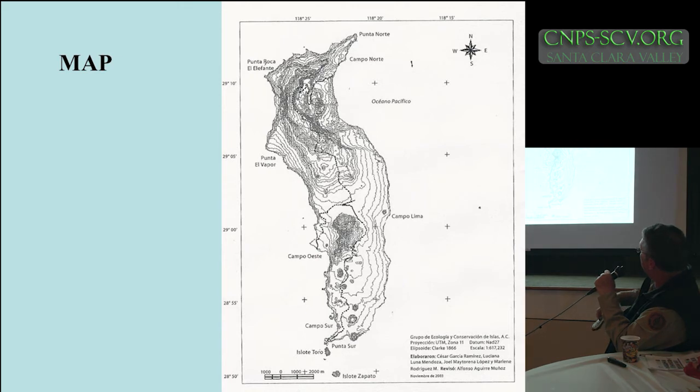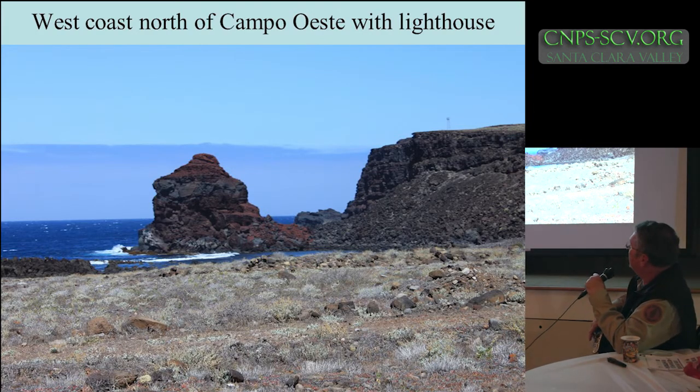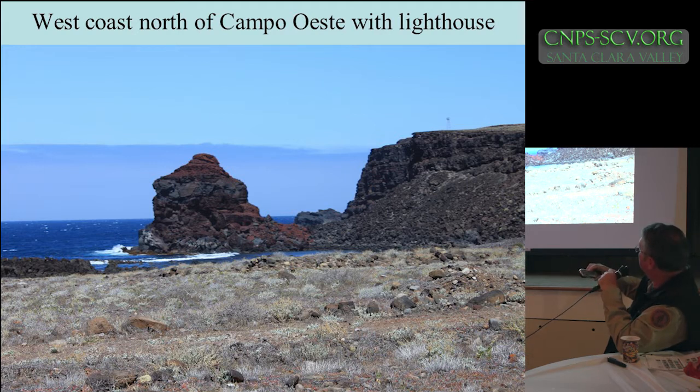So that was all through the middle part of the island. And then the next day, we went over toward, I think this is the day toward Campo Oeste. Yep. So this is the west side of the island that really gets a lot of the brunt of the ocean action. And you can see how rough the water was, and no fog whatsoever, but no wind. Pretty amazing. That's a lighthouse there up on the top.